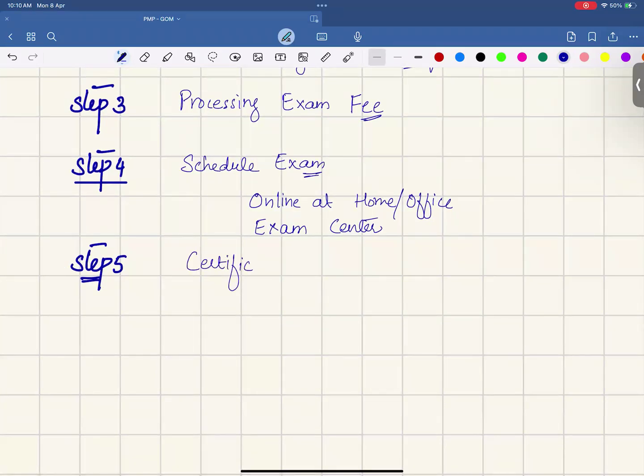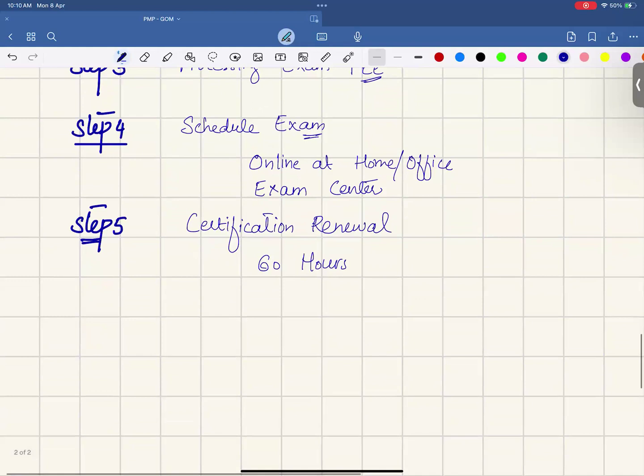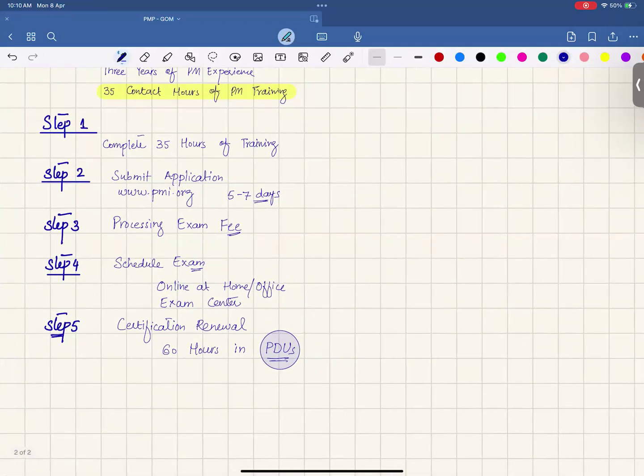The renewal procedure is very simple. You need to spend 60 hours in your personal or professional development. We call it, you need to earn professional development units. Professional development units could be any training, any seminar, reading a book, delivering a speech, having discussion with colleagues, right? Anything. That's not a problem. So this is a simple process that you need to follow. Step 1 is training. Step 2, submit application. Step 3, processing exam fee. Step 4, schedule your exam and then take your exam, right?